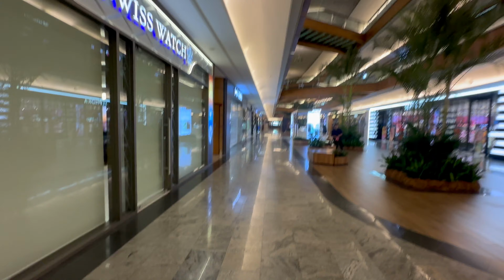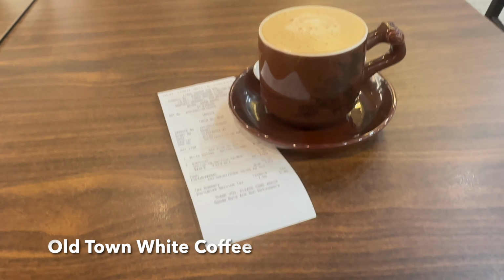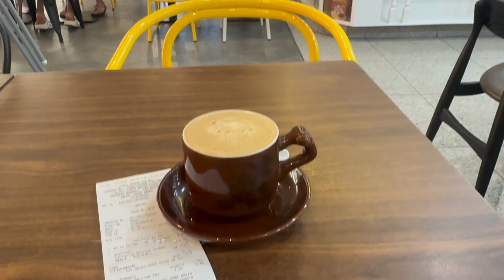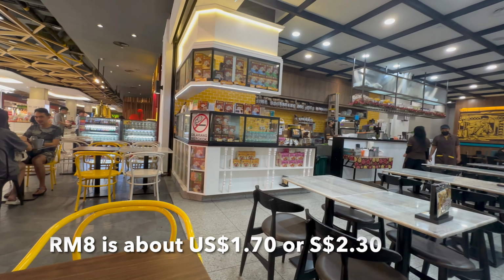But as far as I'm concerned, I'm going to do an important thing, and that is to get a cup of coffee. There you are, and this is Old Town White Coffee, and this is salted caramel. Very tasty, very good value. 8 ringgit.